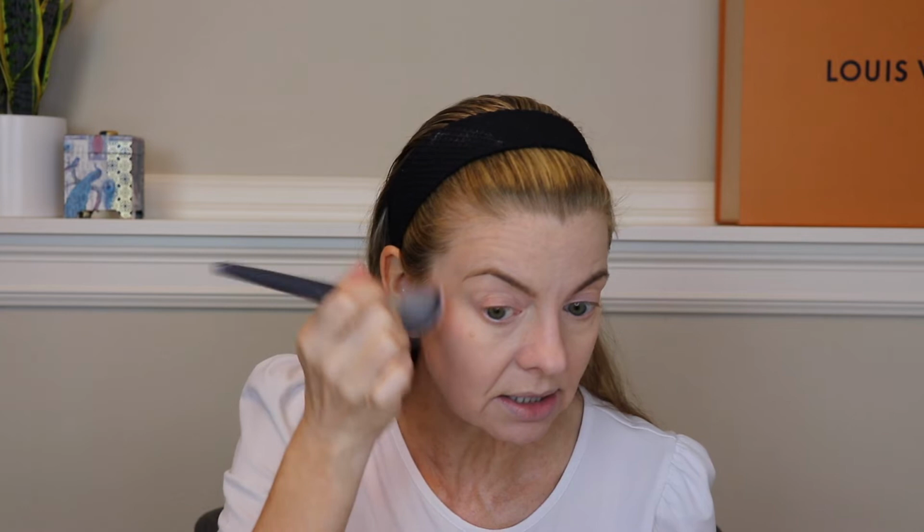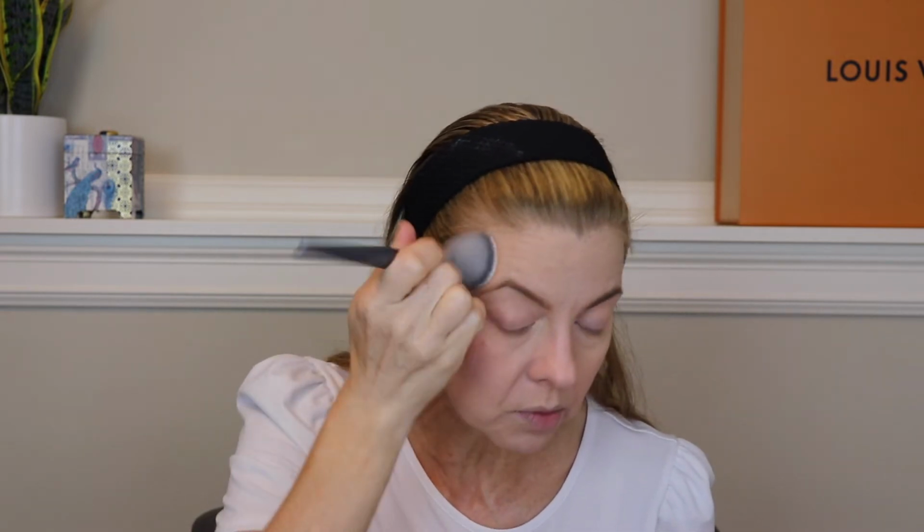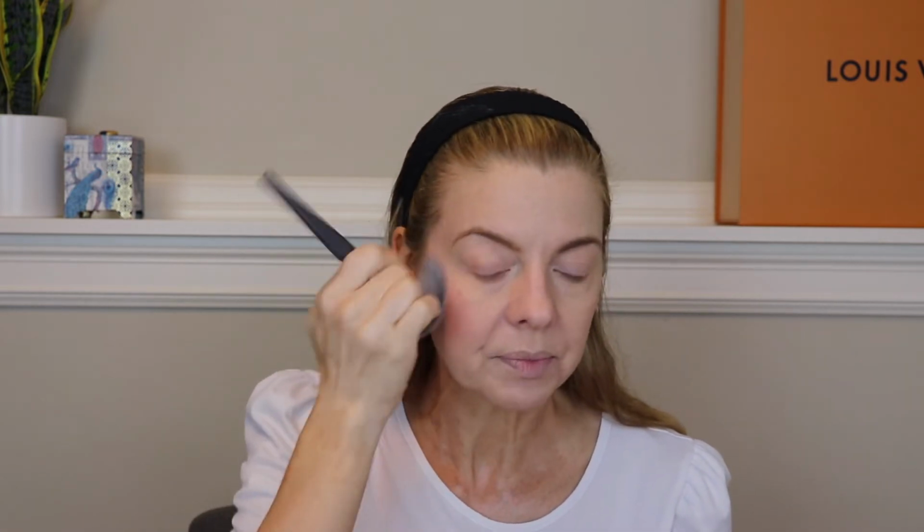I tend to get too much color down, and I've learned to just do a really light hand with a big fluffy brush when I want to use this. So I was really curious how this brush would work with this blush, and I will say that it's nice. Now, as I mentioned, these are synthetic bristles, vegan, if you will, but they're very soft. They do a nice job. I like how that laid down blush.